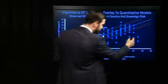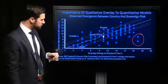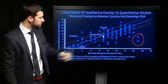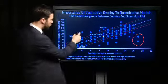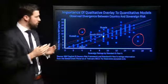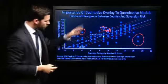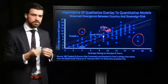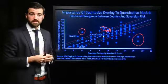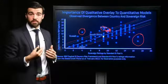Now, when we look at the biggest divergence, we focus over here on this far section. So we see the sovereign rating is a lot higher risk than the actual country score. Over here, we have an opposite case. But let's look at four specific examples. Russia, to start off with. Russia is here, with a bit of a squiggly line in there as well. There's a country risk of 13, which could be mapped to a double B negative. The sovereign risk is down here at 9, so this can be mapped to a triple B.